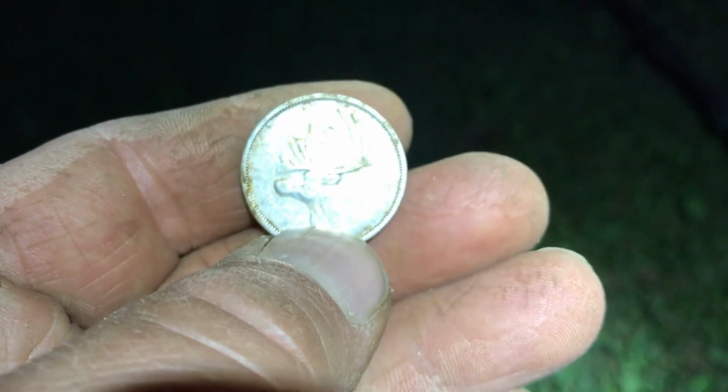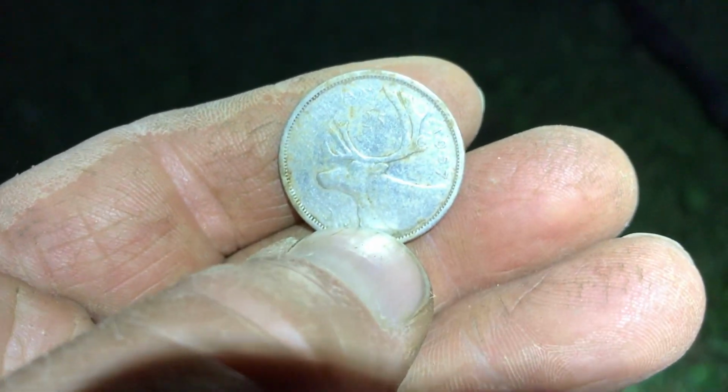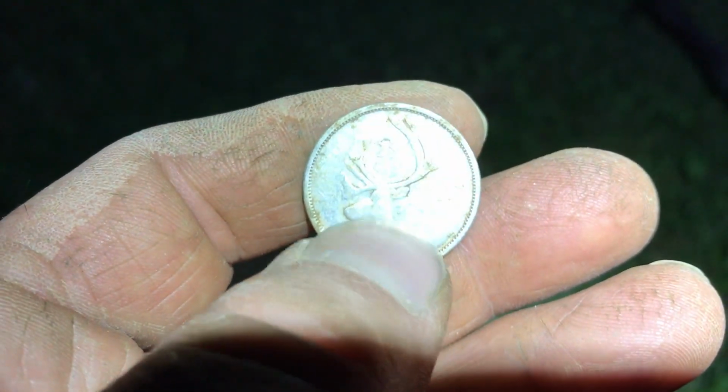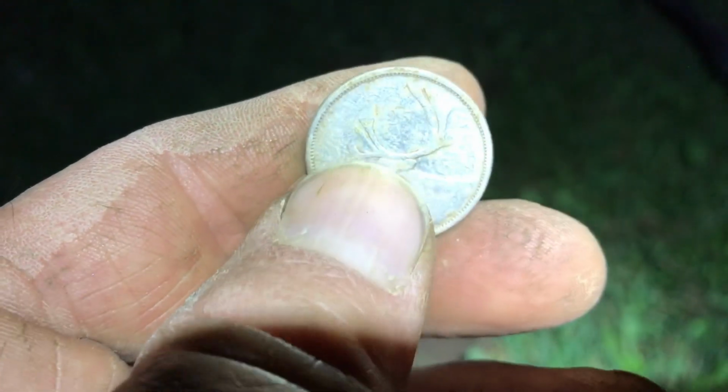All right, well, maybe there's more here. That sure was an iffy signal. Thought for sure it was going to be a penny because a lot of those were ringing up in the low 30s.